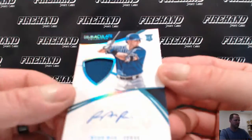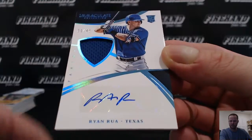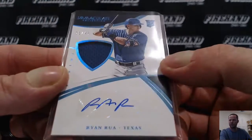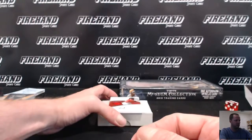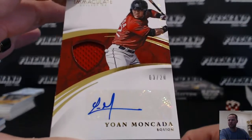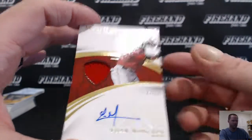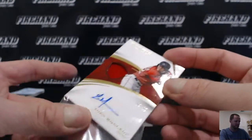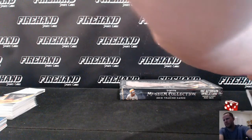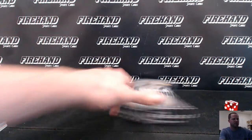21. Ryan Rua, jersey auto for the Texas Rangers. Drew Dog 78. Wow, it's been a long time since I pulled this guy. Resurgent popularity with the new Bowman release. Numbered to only 20, Yon Moncada. Jersey autograph for the Boston Red Sox. That one goes to Plov 30. Nice hit. Moncada. Last box of the break is Museum. Good luck.